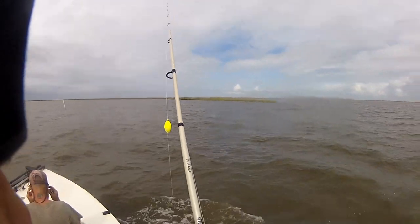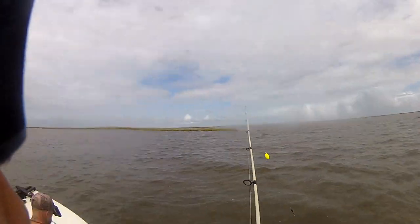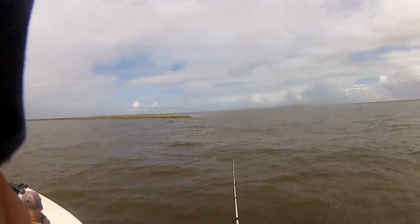So we pulled up to this point that had some nice current movement around it, thinking that maybe there'd be some fish feeding in the current line. We probably stayed there for a good 5 minutes, but there was nothing there. So then the rain came in and we decided to move to another point.